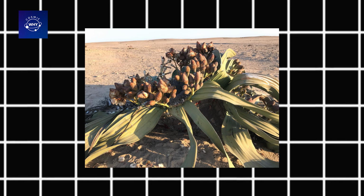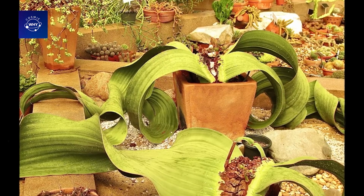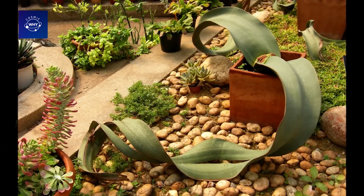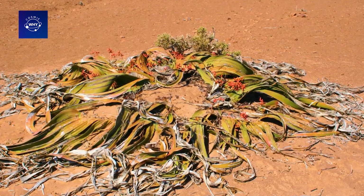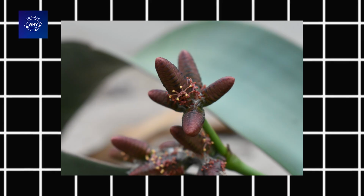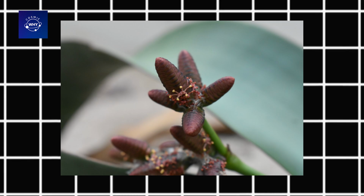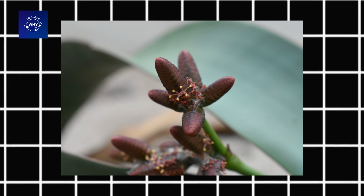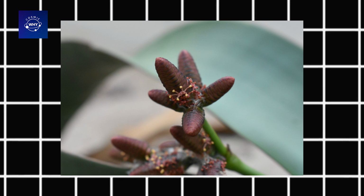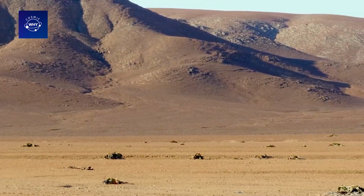The geological separation caused large-scale climate change. The once tropical forest area became dry, rainfall decreased, and air humidity plummeted. Plants that could not adapt quickly were gradually wiped out. Only a small group that could withstand drought, develop deep roots, live slowly, and tolerate heat well survived. And, of that group, Welwitschia mirabilis is the only species that survives today.